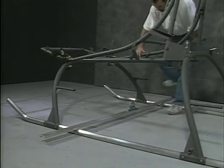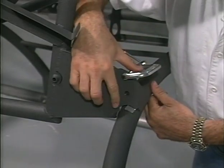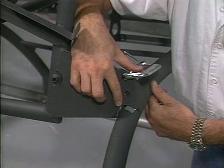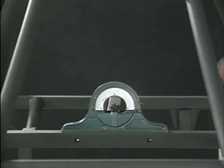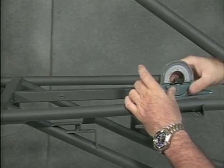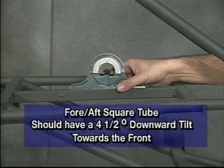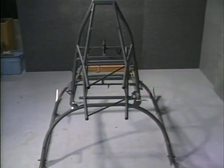Make sure the skids are level. Check to see that there's proper clearance around the brackets and the landing gear tubes. Make sure that the rear square drive tube is level laterally when the braces are installed. The fore and aft square drive tube should have a 4 1/2 degree downward tilt towards the front. Also check that the airframe is sitting on the landing gear straight.